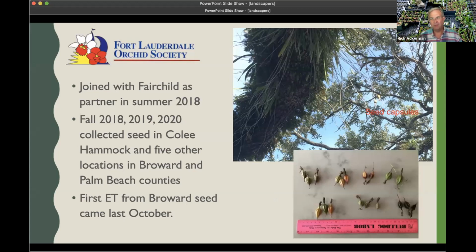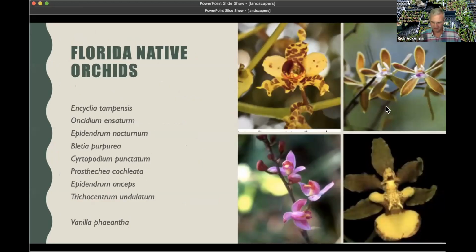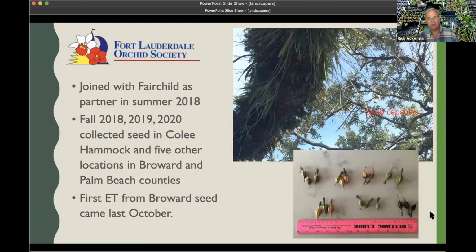I collected them right in the middle of downtown Fort Lauderdale, right off of Las Olas Boulevard. There's a big colony. The top picture shows the colony, and I don't know if you can see it, but there are seed capsules. Oops, my mouse is a little jittery here. There are a lot of seed capsules up in this tree. So you need permission of the landowner, but you can go and basically clip them and take them. And so now we're getting plants grown from seed that we collected here in Fort Lauderdale. We're pretty excited about that because there's a little genetic variation, a little different than Miami. Fairchild did not want to flood Broward County with Encyclia tampensis that had Miami DNA, just in case there is any difference. So now we're bona fide Broward DNA, and we'll be putting them out this summer, this coming year.